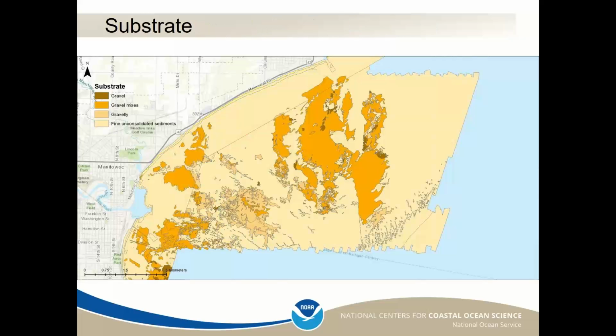This particular map shows substrate. So we can see how fine unconsolidated sediments and gravel are dispersed throughout the survey area. And just thinking back a little bit to the preceding map, you can see that gravel mixes and the gravelly habitats are mostly where we have moraine and glacial lacustrine deposits.